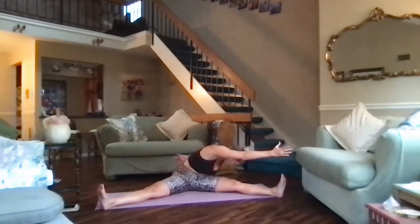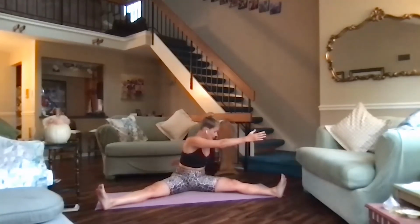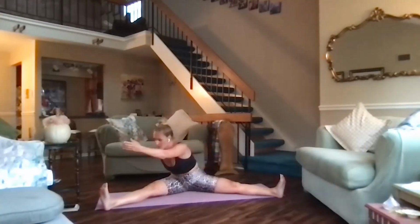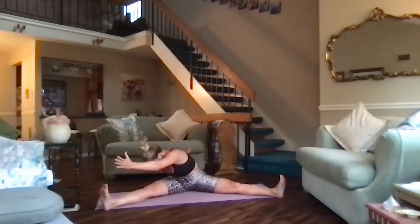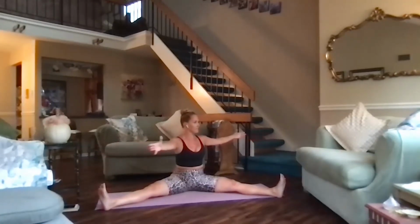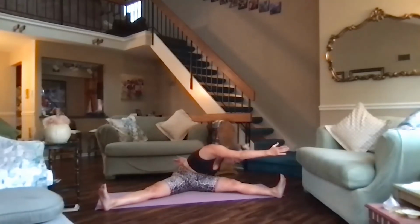Reach it forward. One side probably is going to feel very different than the other. Don't be alarmed, that's totally normal. Taking it again. Reaching all the way forward. Make sure that you're staying high. You're not dropping all the way down to the leg. Reaching it back to center. Reaching it forward.